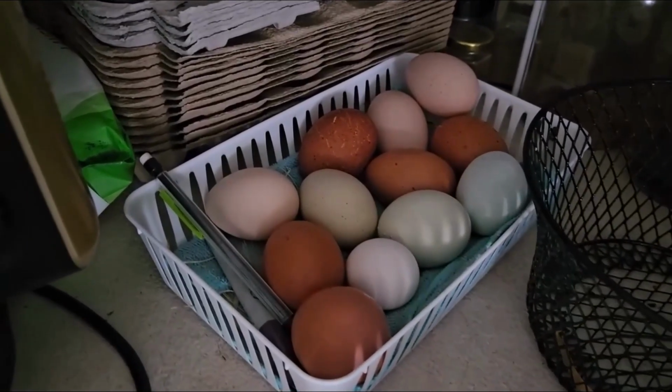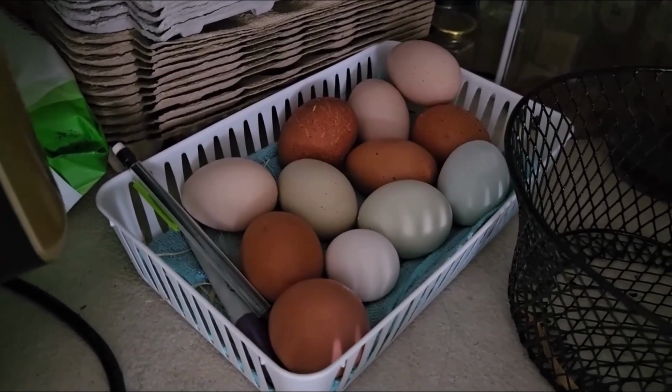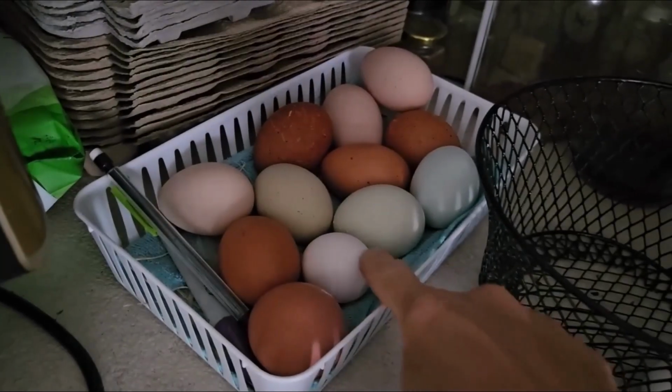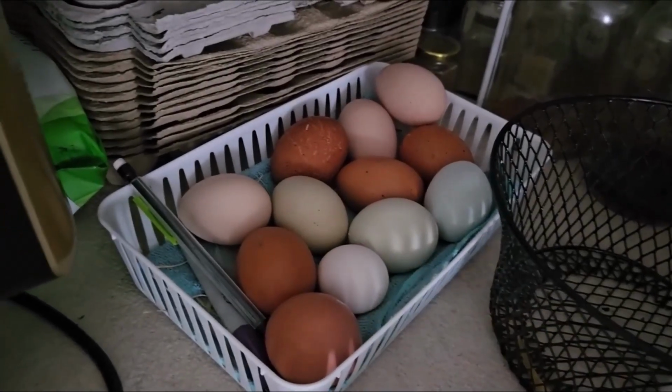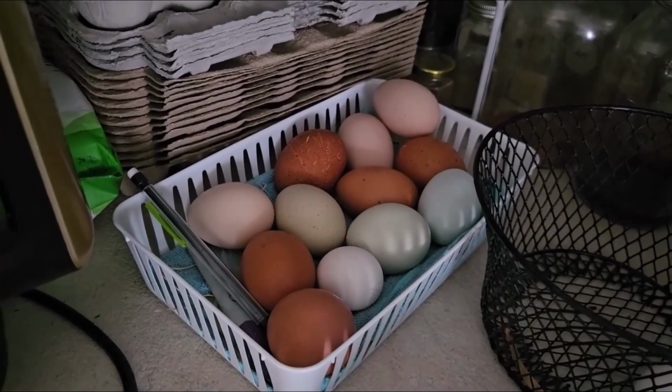Well, we have gotten a good amount of eggs there. Most of those are from the laying hens, like the bigger hens. I think this is the only one right here from one of the white leghorns, but pretty soon there's going to be a lot more than that per day.